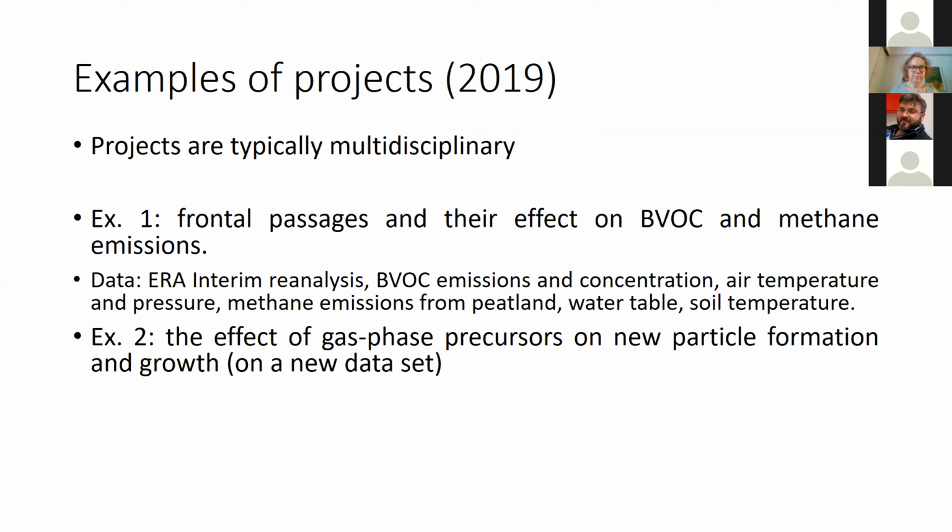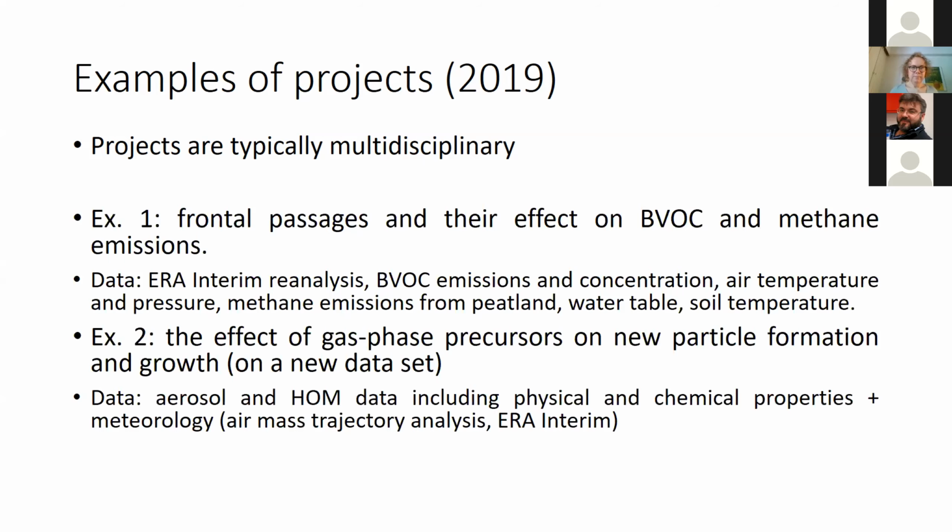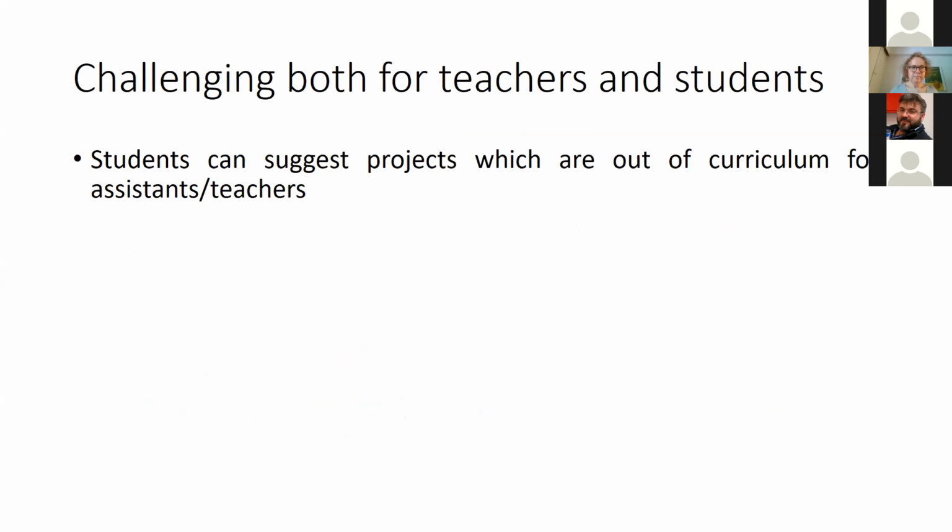Then the second example, for example, effect of gas phase precursors on new particle formation and growth. So something which our group, the center itself, the university is very famous for, so new particle formation, aerosol things. So you can see also the data here. So there's a lot, both physics and chemistry of aerosol. You can see physics and chemistry. And again, air mass trajectory analysis, meteorology. So a lot of multidisciplinary projects.